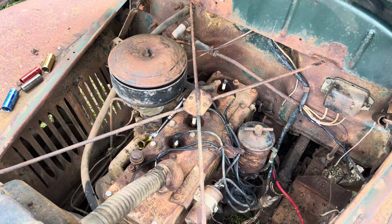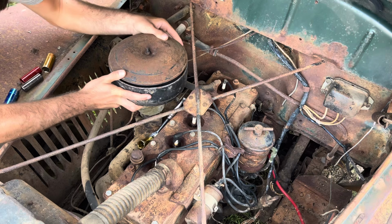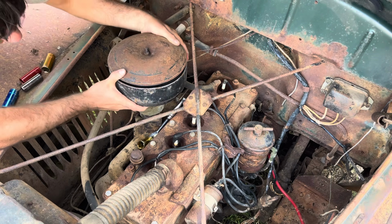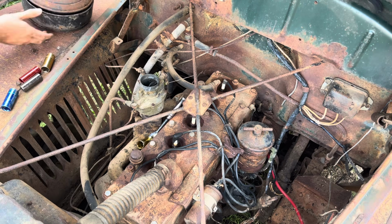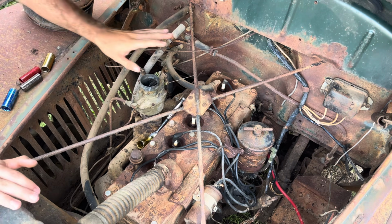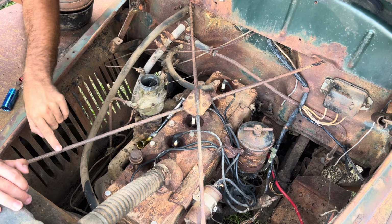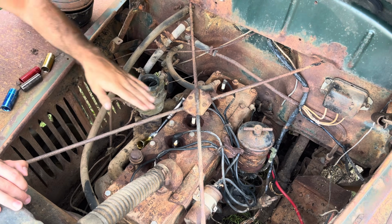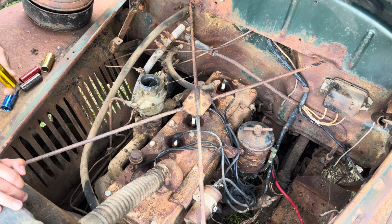Go ahead and pull the spark plugs out of this old girl and spray her with some PB Blaster and hopefully get her loose here. At least we have the old oil bath air cleaner on there, a lot of times that keeps water from getting down in there. And you can tell the motor's never been out of this thing because it's got this cross brace, and every time someone changed the motor in these things, they didn't put that thing back.